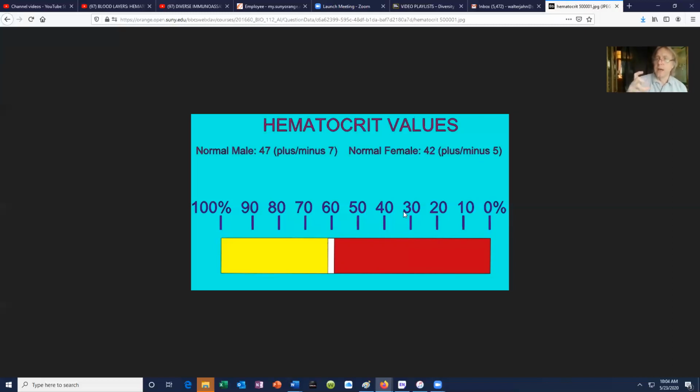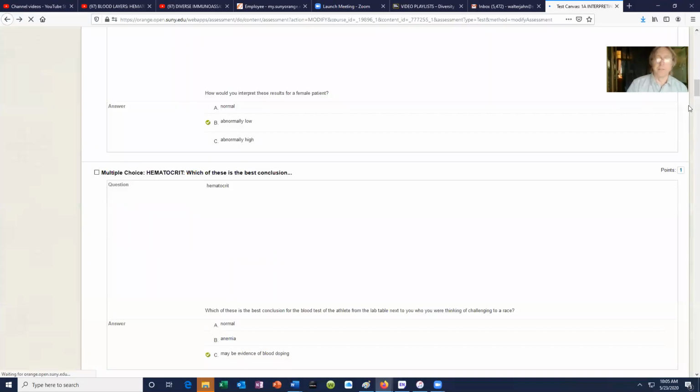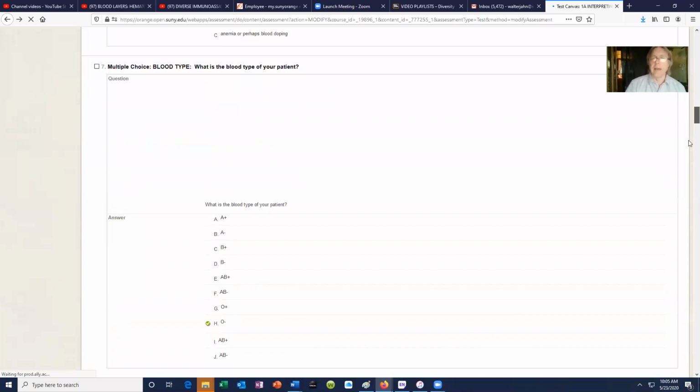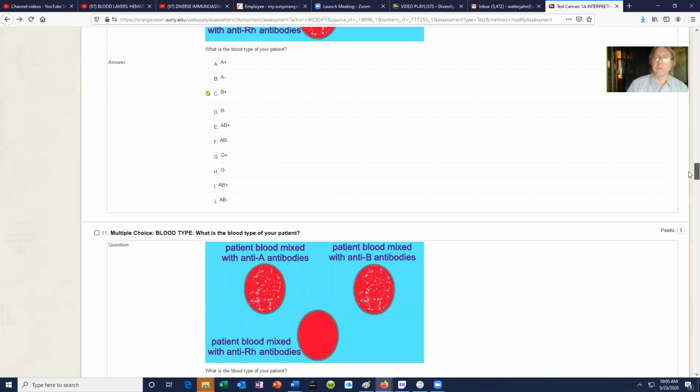So spinning the blood down and measuring, say, the total number of red blood cells in what's known as the hematocrit, the percentage of the blood which is composed of red blood cells. That is an option. Now, there are other ways that this can be performed.